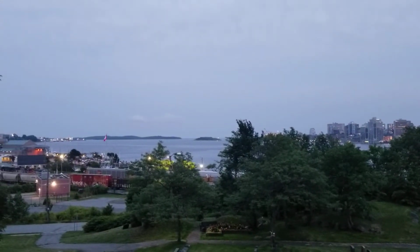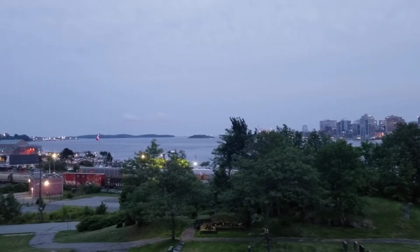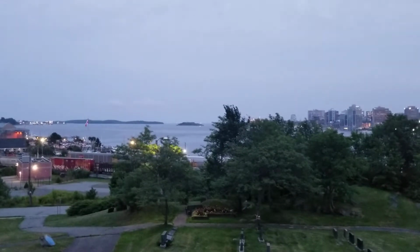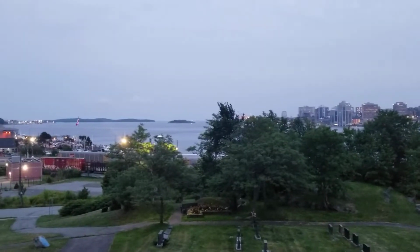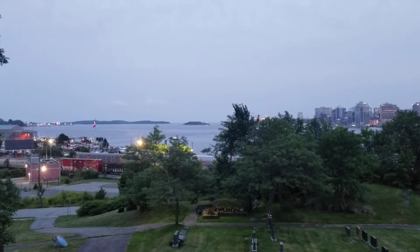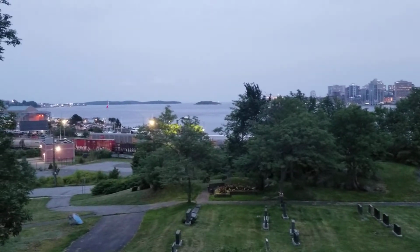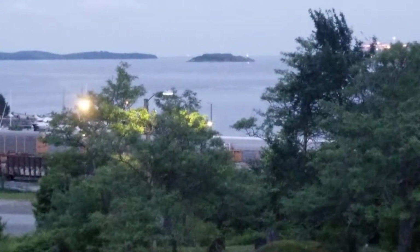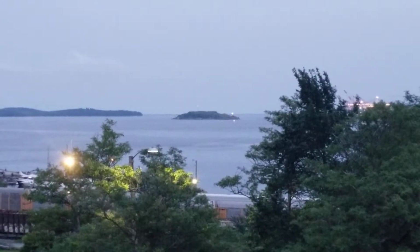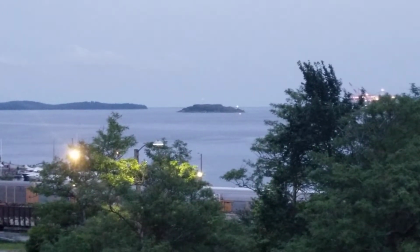George's Island will be in the middle of the screen, where there's a bright little lighthouse out ahead there, and even out beyond that you could probably not see it. Maybe you can kind of see the light blink now and then, really just off to the left of George's Island. I don't know if this thing can zoom or not. We'll see. Yeah, you can kind of see it there. See that little shimmering light way out to the left of George's Island? That's just on McNabb's.